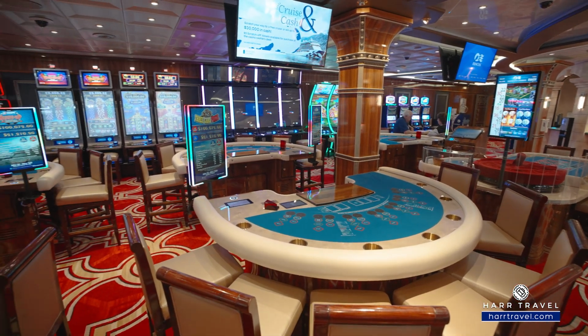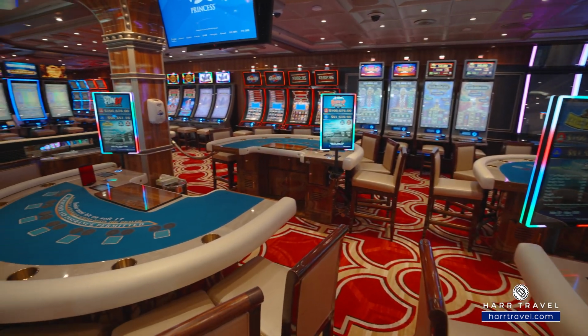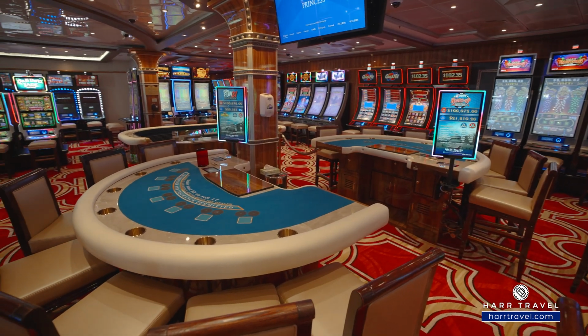And then you can also interact with the Princess app, and you'll be able to bet on sports and other items as well. Once again, lots to choose from. Make sure you gamble responsibly.